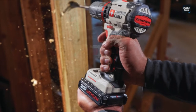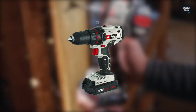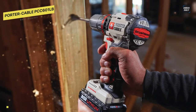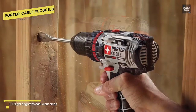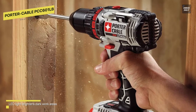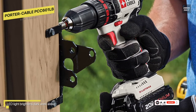Best overall, PORTER-CABLE PCC601LB. If you need a cordless drill with lots of power and great features, consider this one. This 20-volt drill has a top speed of 1500 RPM and is relatively light at about 3.5 pounds. The drill is sturdy and well-balanced, with enough torque for most common tasks like attaching heavy objects to the wall.